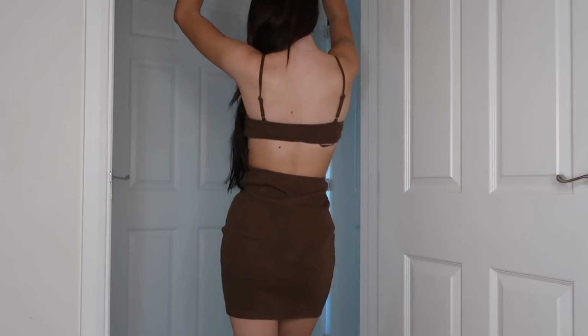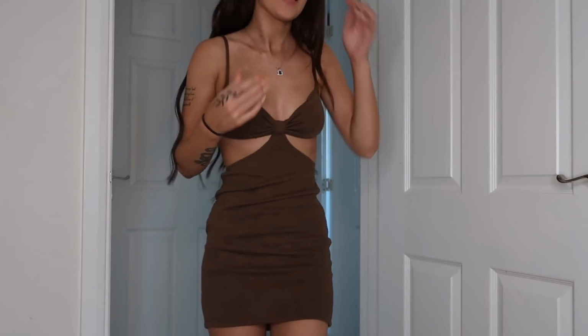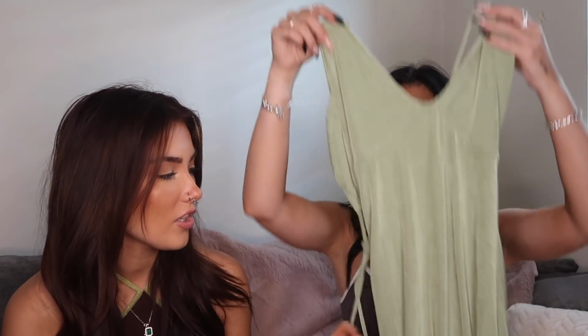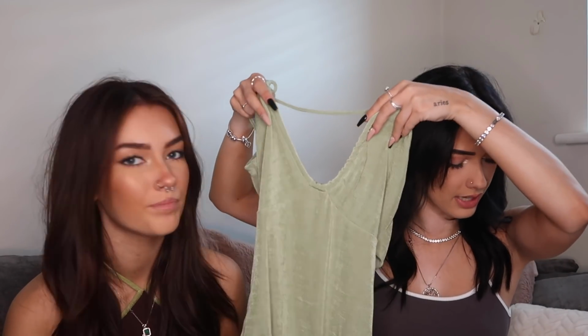Back really secure. I love it when it secures the boobs because then they don't fall out. But yeah, loving it. Okay, I also got another dress. Haven't actually worn this yet, but green. I love the colour of it. At the top it's like a cross neck kind of thing. Just a little mini dress. I love the colour. Yeah, I love it too. I love green.